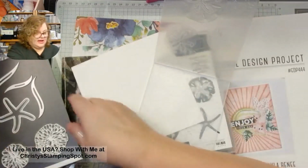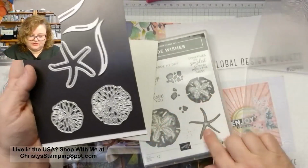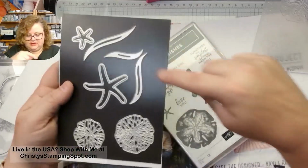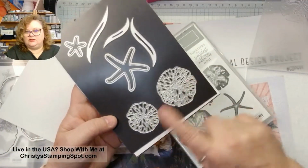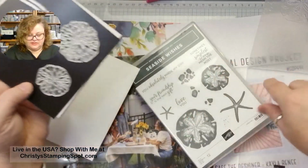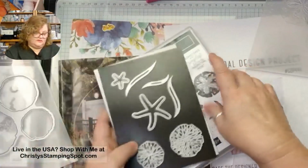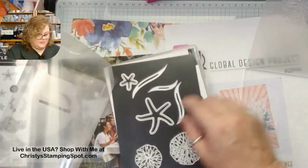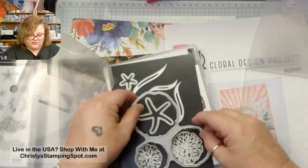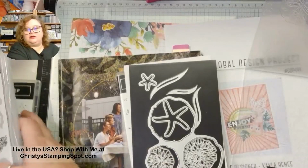And then of course the dies come with, I believe these cut out the starfish right here, outline it, and then we've got some seaweed, and then two really pretty sand dollars that look a little bit different, extra pieces. So that's pretty awesome. I love our dies. They're always so fabulous. There we go. Let me see. Oh, the starfish is the piece, right? Yeah. Okay.